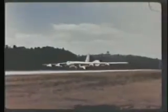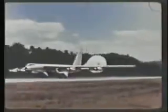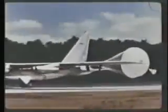Both the B-52 and the B-47 use the parachute braking method to slow down landing speed.